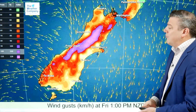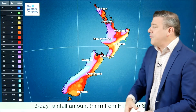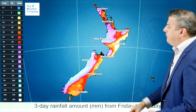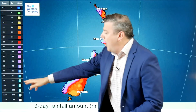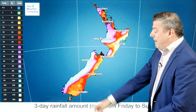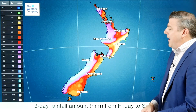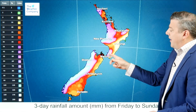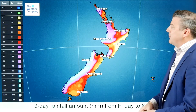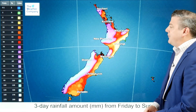Windy into the North Island as well as we head through Saturday. And we've also got a fair bit of rain on the way. This is the 3-day rainfall map kicking off from Friday. The areas in the blue, over 90, 100 millimetres, maybe 130 or 140 millimetres, maybe 200 millimetres in fact, are coming for the west coast over that 3-day period, and some heavy falls also down around Kapiti Coast. So just watch out for some possible slips and flooding as we go through the next few days.